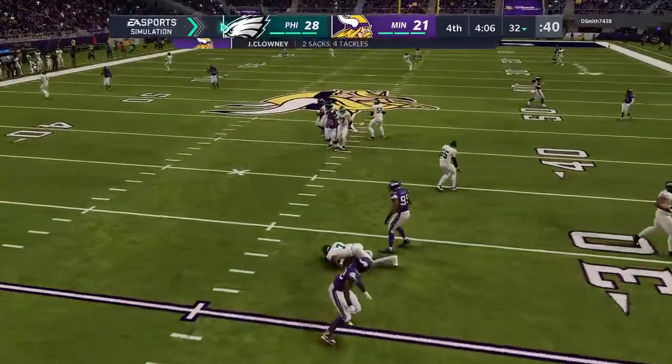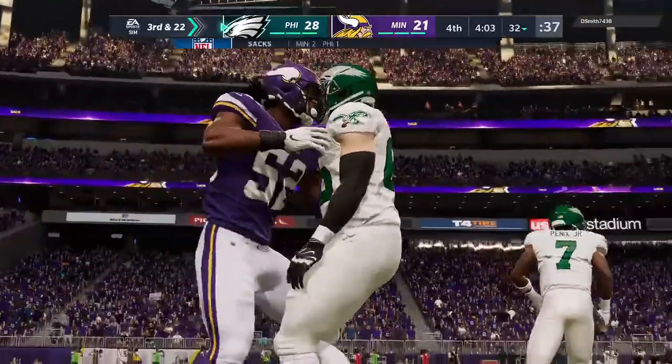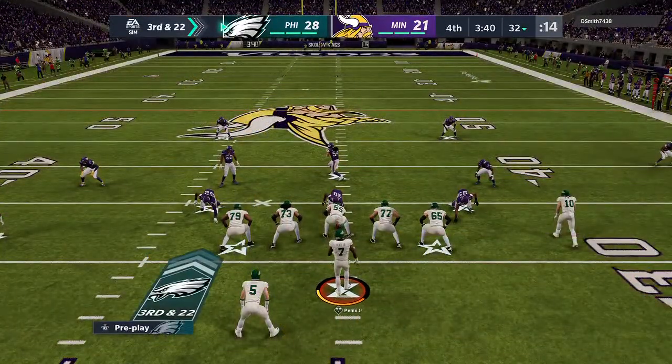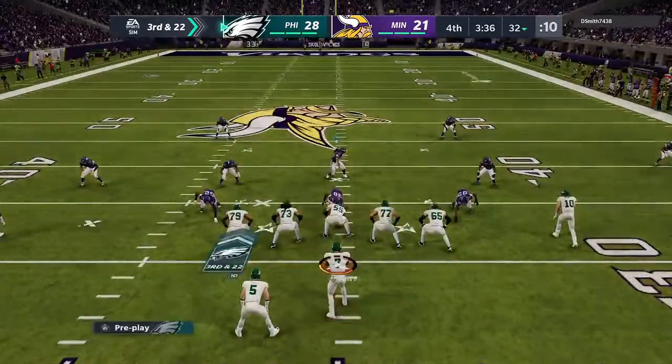Pressure coming from the Vikings, and they get there and bring him down. Jadeveon Clowney in there to get him, and on the season now, that is 9 sacks for him. Possibly a turning point. Big play coming. This is 3rd and long.